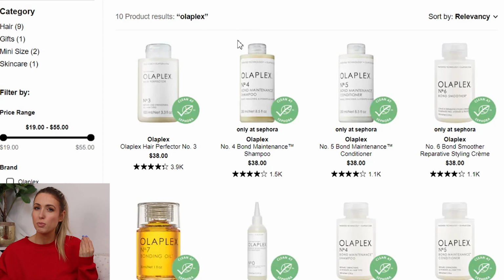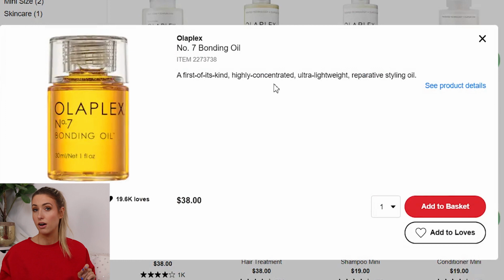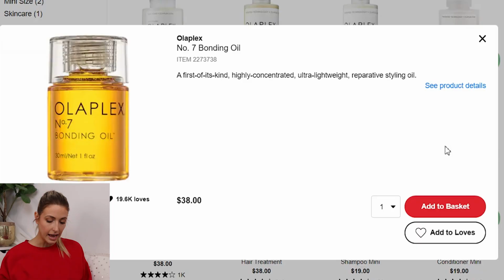The other one was the Bonding Oil, which is something that a lot of people seem to really enjoy. I love the one by Briogeo, their little rose oil, which is really pretty, very lightweight. I've been really enjoying that. Maybe we'll try this one, see if it's any good. Add to basket. Is there anything else in the hair world?